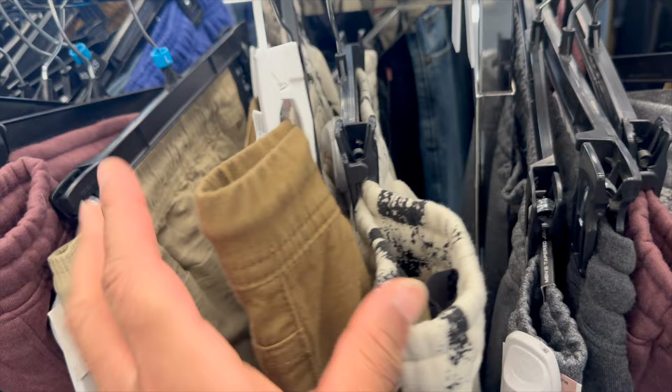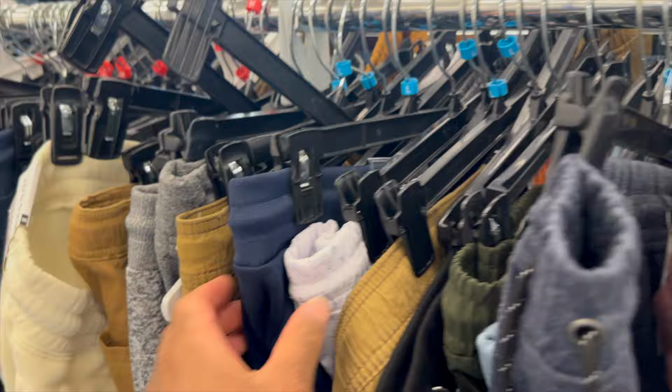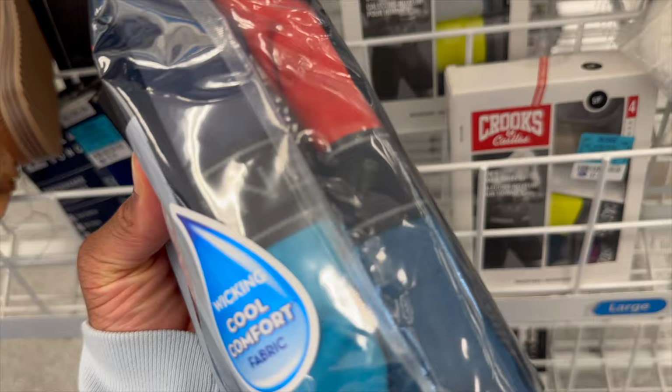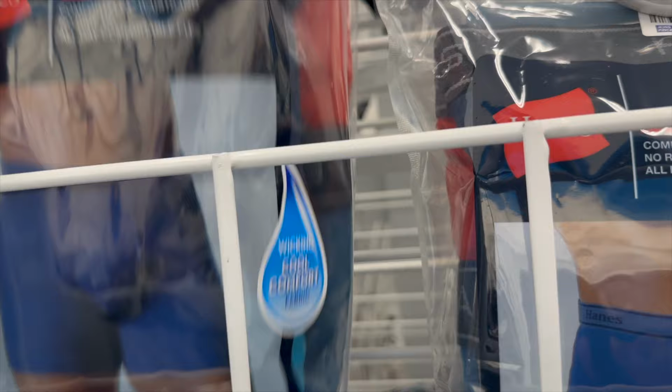For these sweatpants, joggers, spring, summer. These are sweatpants. I need pants. Oh, this pole, because I don't want you to take the buggy outside. Got underwear. Cool comfort fabric, tagless boxer briefs, $10. Yes, I do need some more underwear, so I'll get those.